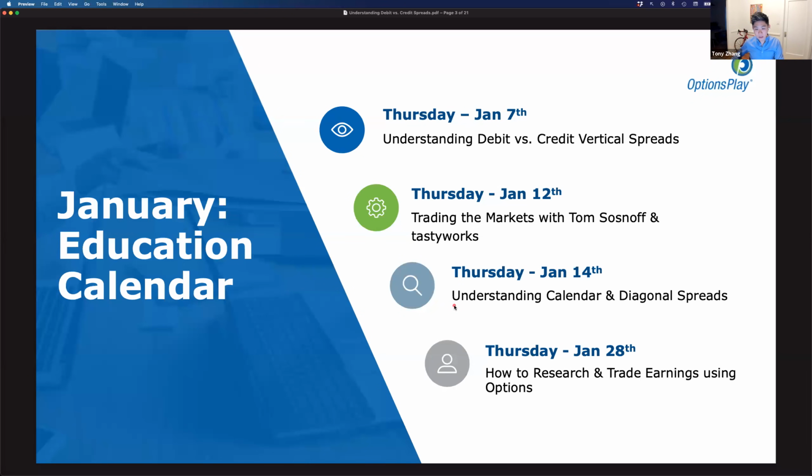The following Thursday, we're going to talk about calendar and diagonal spreads. And that really is, from my perspective, the next step in understanding debit spreads, because debit spreads and diagonal spreads and calendar spreads are actually very similar in nature. They're different strategies, but they're based on the same fundamental principles. So we're going to take a look at debit and credit spreads today. We're going to take a look at a slightly more advanced strategy, calendar and diagonal spreads, the week after.